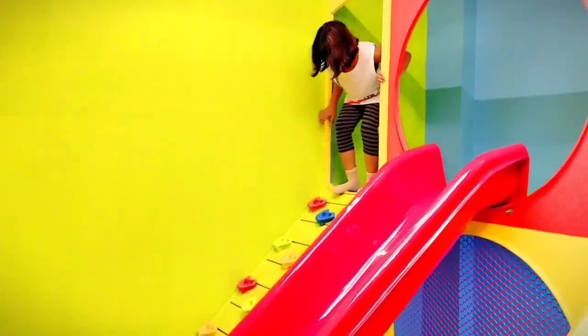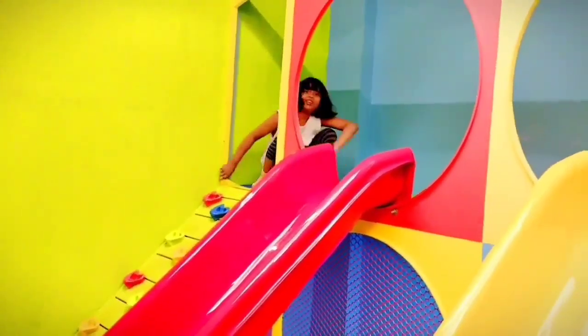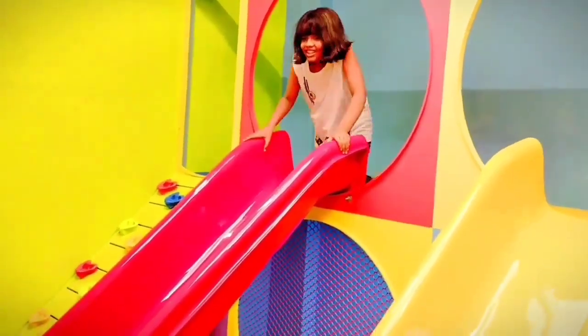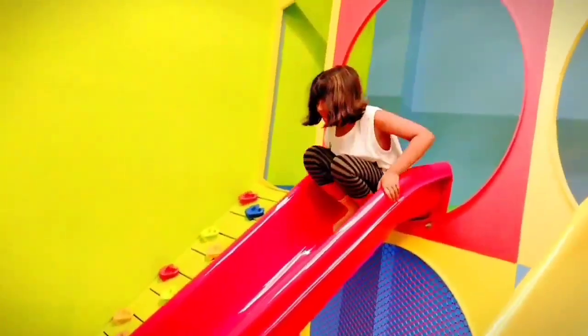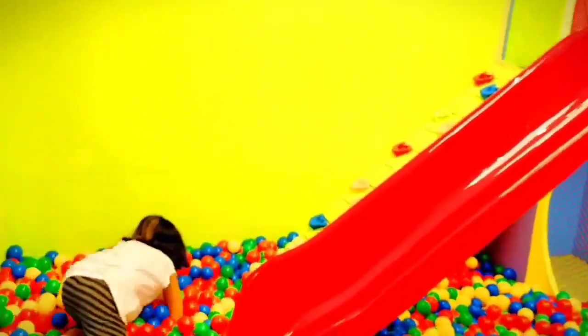Now, let's go to the red slide. And some of the sisters told me to go down from there. But of course, I knew we can't go that way. We have to climb up, not go down from there. And for some reason, I just liked it already.